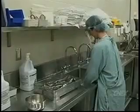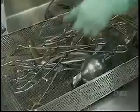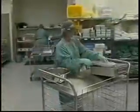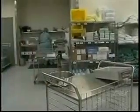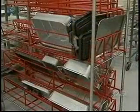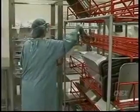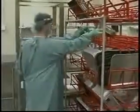Okay. And I understand there's some real savings in terms of water use. Yes, there is. I'll give you an example. Our old Reliance 444 washer disinfector would use approximately 80 gallons of water per cycle. Our new equipment, we've reduced that to below 20 gallons per cycle. Great reduction. Okay. And that also translates into less use of some other things as well.